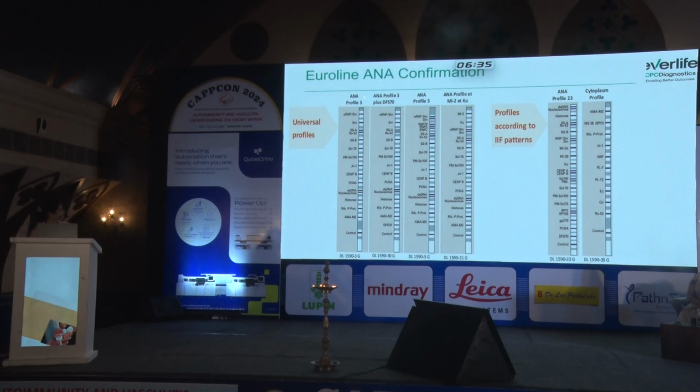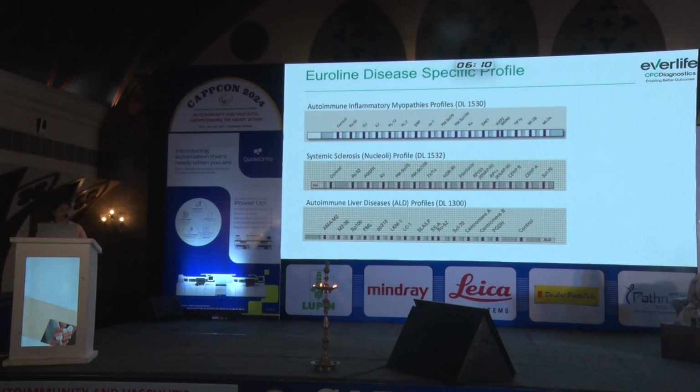So these are the Euroline ANA confirmation technology. We have different blots available. When we say the universal blot, you can use it directly when you find something ANA positive. But if you are looking for a particular pattern over the nucleus or the cytoplasm, you can use these two blots together and find out which are the different antibodies.